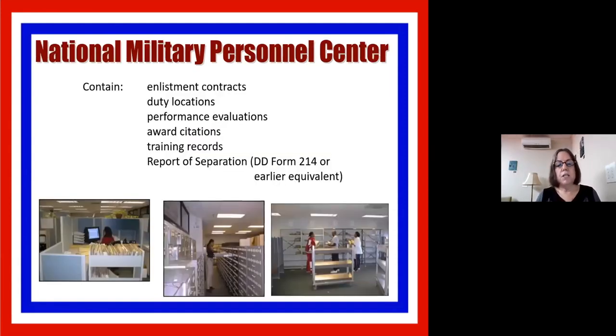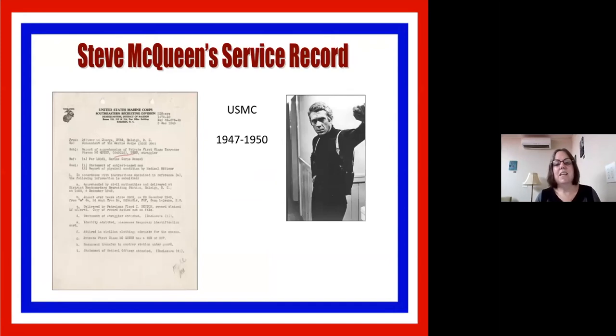Now, some of the things you're going to find in these records: enlistments, duty locations, performance evaluations, awards, training, all of that along with that DD-214. And remember, also medical records like we were just mentioning. But this is some of the processes they go through. And it is a very labor-intensive effort, especially, oh, something I'm going to talk about.